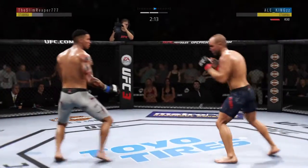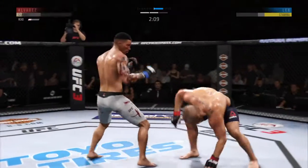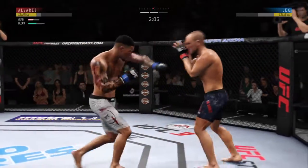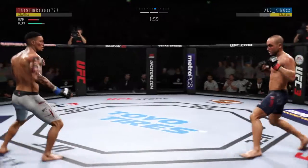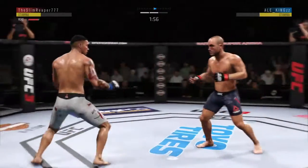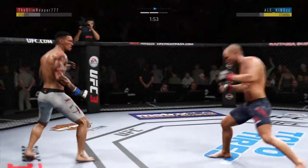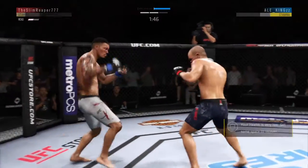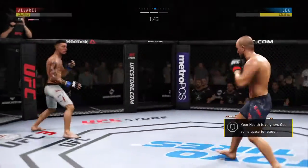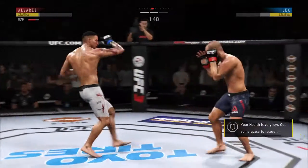Trying to establish that jab once again. Oh, he got tagged again. He's hurt. Can he hang on? Under 2 minutes to go. Oh, clipped him again. He's hurt. He is stumbling.